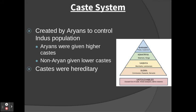Now, the caste is considered to be hereditary, meaning whatever your grandparents were, your parents were. Whatever your parents were, you are. Whatever you are, your kids will be, so on and so forth. So if you are a Sudra, your family is always going to be a Sudra. If you're a Brahmin, your family is always going to be a Brahmin. And this is the phrase that I like to use with this: from the womb to the tomb. From the time you are born to the time you die, you are stuck in that caste.